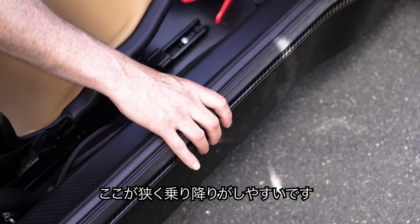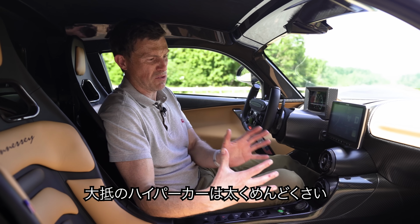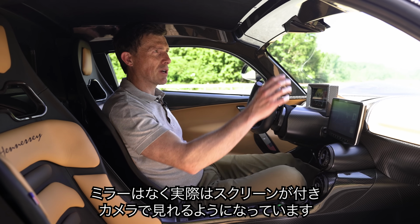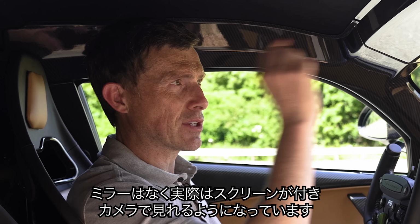Have a look at this. The sill on this car is actually quite narrow, which makes it easier when you're getting in and out. Sometimes on hypercars it's really fat, which can be a pain. Now you might have noticed a lack of rear view mirror, but on customer cars there will actually be a screen there which will have a live camera feed from the rear so you can see what's behind you.